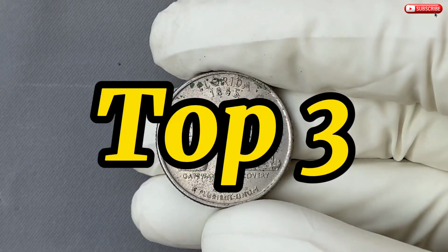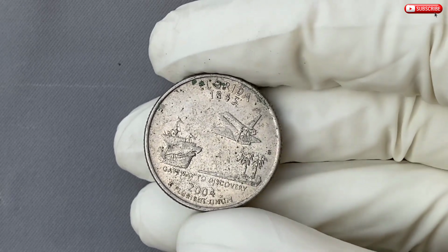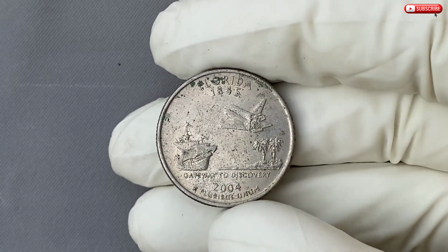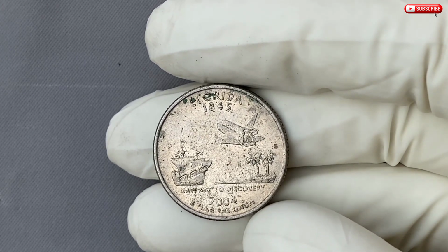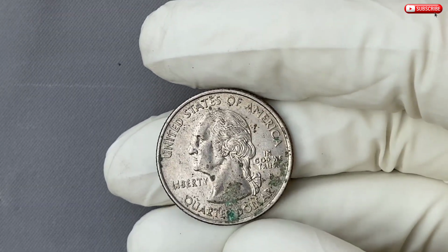On Top 3, we're about to embark on an exciting journey to explore the world of coins, focusing on one of the most stunning pieces in American numismatics, the 2004 Florida quarter. This coin is not only a beautiful representation of the Sunshine State, but also a part of the iconic 50-state quarters program, which has captured the attention of collectors around the world.